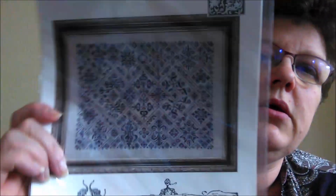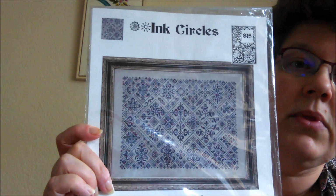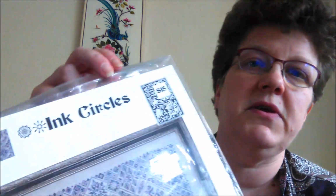So there's that. And then I guess I had 2 starts, because I don't think I showed you this already. On Instagram I did, but I'm working on Siècle Carreau by Ink Circles. Last time I think I showed you that I purchased some floss for that from my local needle workshop. This is pattern number S15.